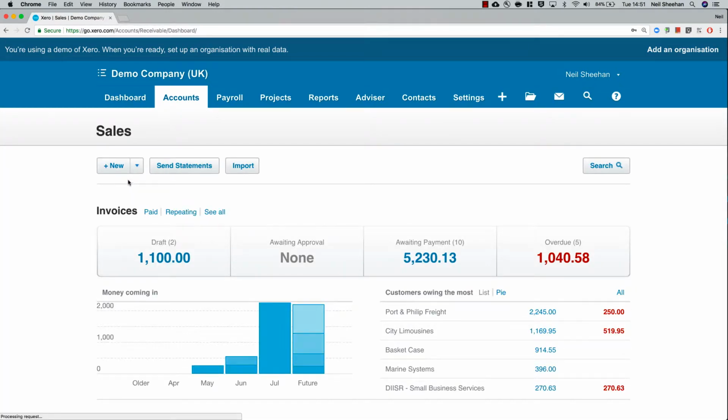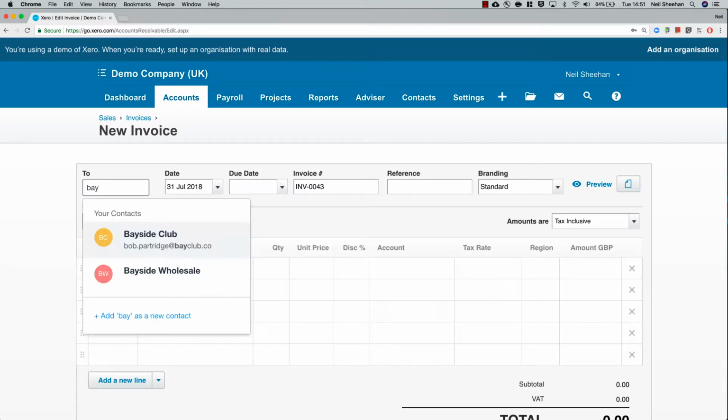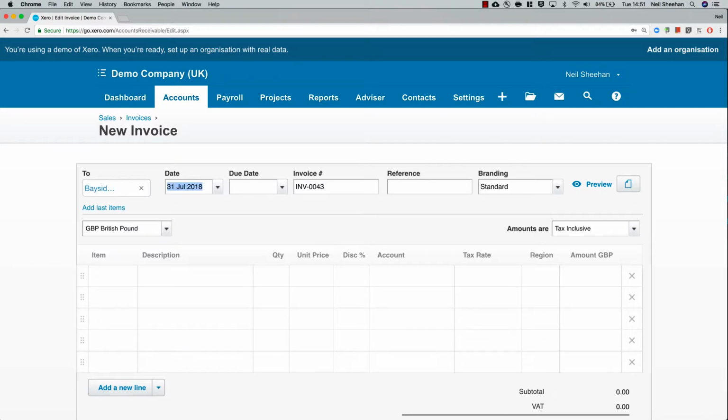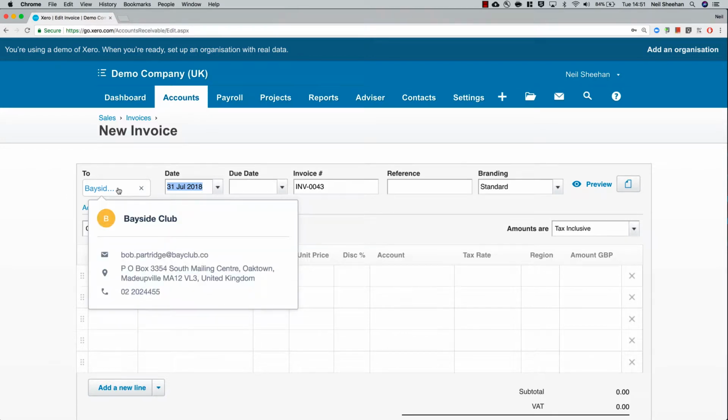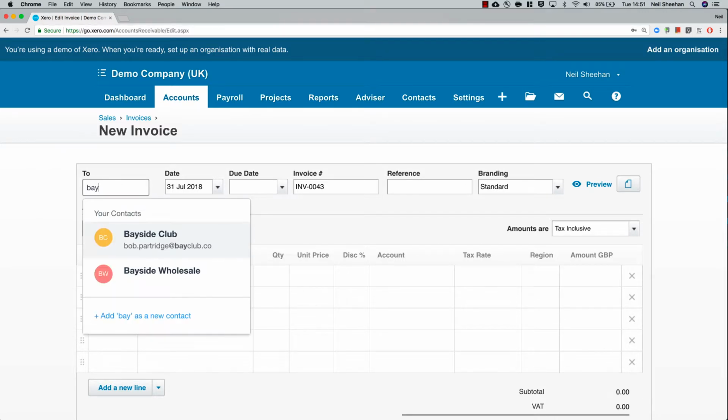If you just wanted to create a new sales invoice, it's simply click new in here, and then you can say the to, so that's the contact. Let's just say this is Bayside Club. So they can then select a contact. If, for instance, you hadn't invoiced Bayside Club before and you wanted to create a new contact, you can just do that within here as well. You don't have to go to contacts to create a new contact. You can just do that on the fly here. But I'm going to use Bayside Club in this example.